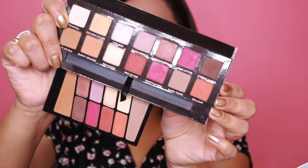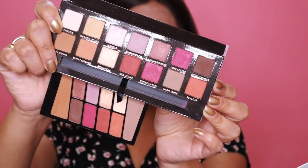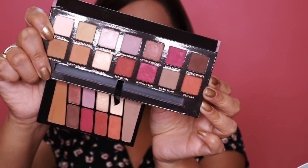Let's take a moment to quickly compare these two palettes, and I'm sure you guys can easily make out that the colors are so similar in both palettes. As you can see, my base is already done and I'm going to move straight to my eyes. To clear away any confusion, I'm going to be using the ABH palette on this eye and the Wet n Wild palette on this eye. Let's get quickly started with the look.